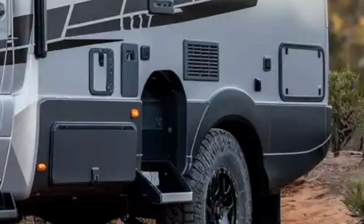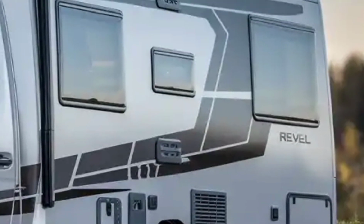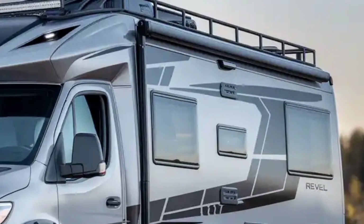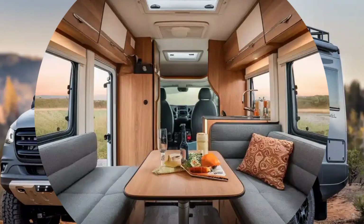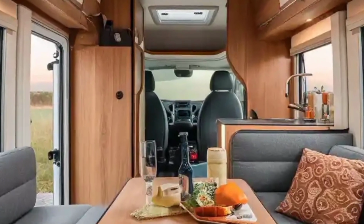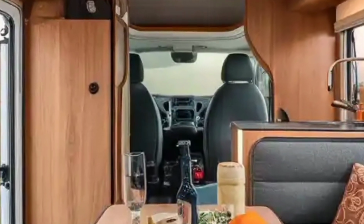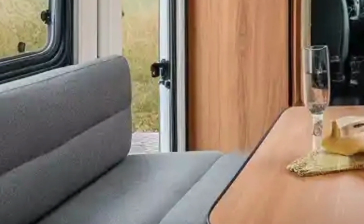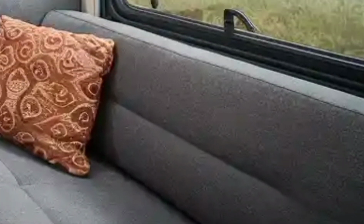The Grand Tour's mobile app has been updated for 2026, allowing remote control of nearly every system, from lighting to slide-outs and tank monitoring. This ease of control adds a layer of convenience that modern travelers increasingly demand. Water systems have also seen upgrades, with improved filtration, tankless water heating, and digital monitoring. These changes ensure clean and consistent water supply, vital for extended stays in off-grid locations.